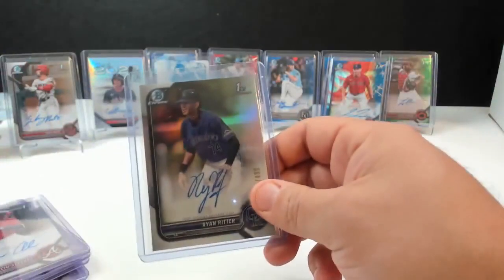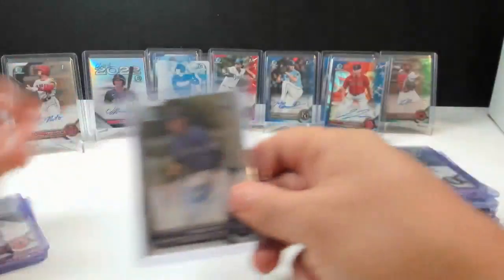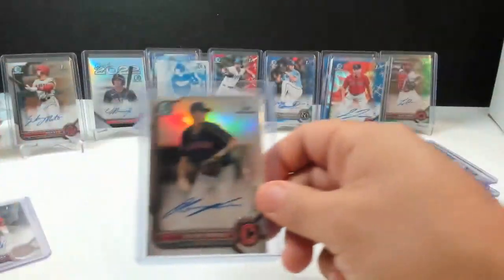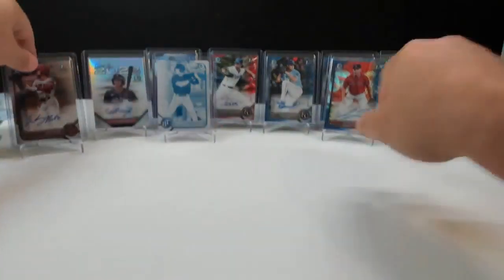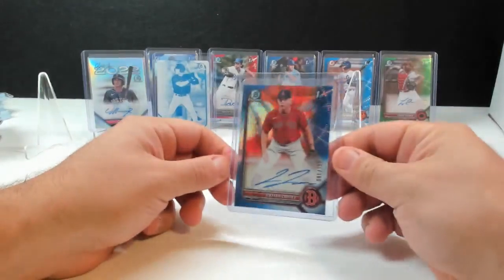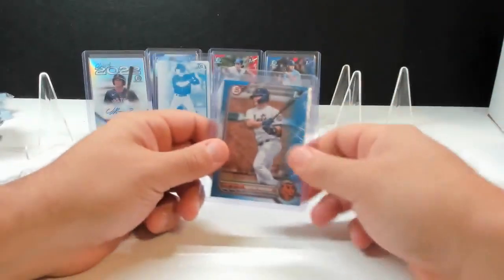Drake Baldwin, blue wave. Ryan Ritter refractor, Ignacio base, McLean base, Schweitzer base, Ritter base, Campbell base, Keegan base, Campbell refractor, DiChiara with a base. We get a Zach Neto base, Cutter Coffey with a blue wave, Logan Tanner with a green auto, Kevin Parada with a blue paper.